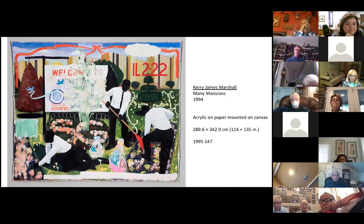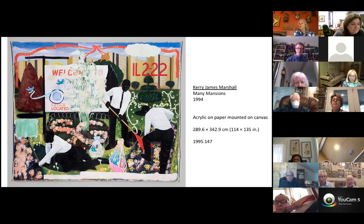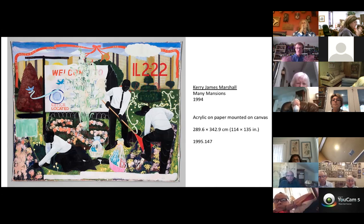It's a very contemporary piece, but I wanted to include Kerry James Marshall in the conversation because he's a very important artist in the contemporary sense. This is called Many Mansions. And what Kerry Marshall does is this kind of collage style, where again, it's a reflection of modern society. In this case, you have the Chicago projects in the background, the lower income housing area. And I don't remember the specific name, but the artist points out that most of the lower income housings are always named garden for some reason, as in the case here.